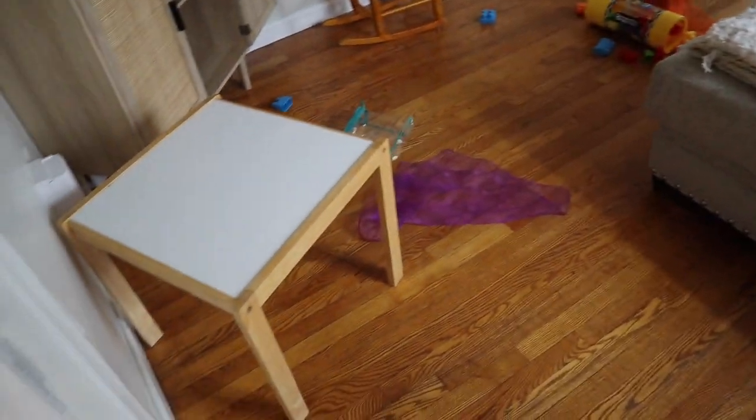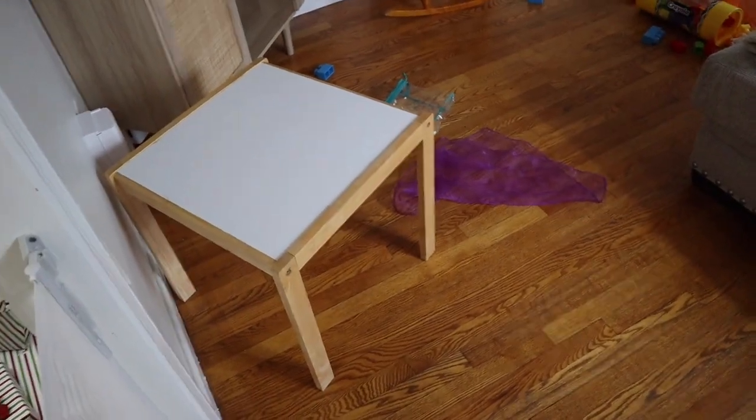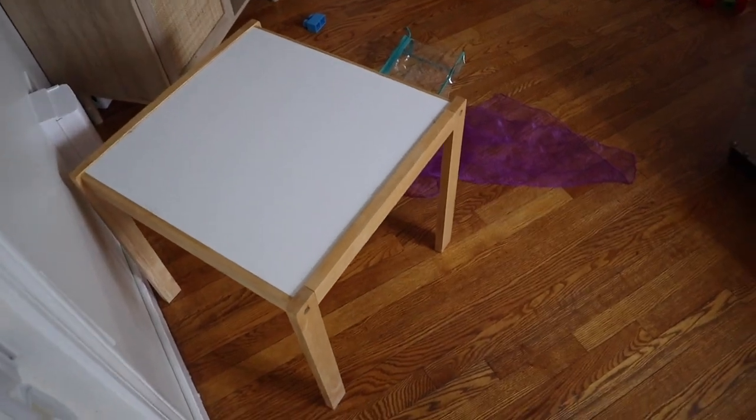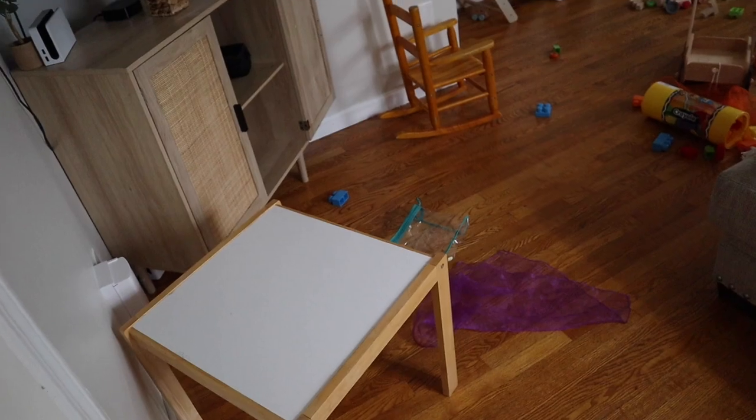Okay. But layout wise, typically this little white table and these two little chairs sit in this corner. REECE obviously is a little bit small to be sitting at this table, but he does enjoy knocking and climbing over the chairs. Fun fact, it's actually my childhood table from our cottage in Vermont. My uncle brought it down to give to REECE for him to use.